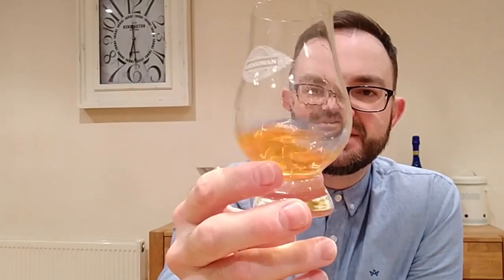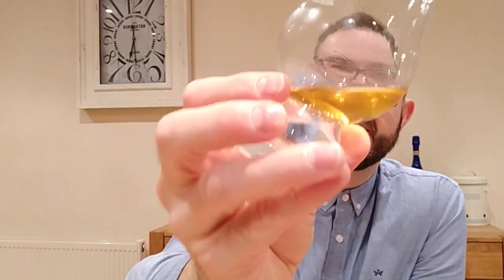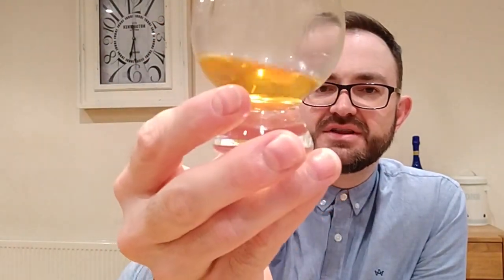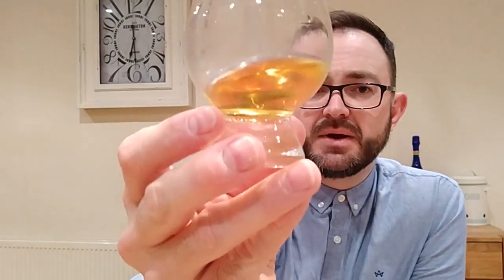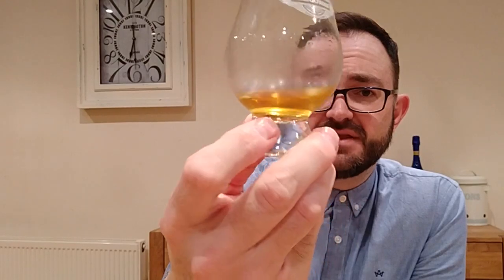Okay, so we look at this guy. The way he moves in the glass is very thick and treacly. See those long sticky legs down the side of the glass. Now because of the cold, the glass is misting up quite a lot, so the color is being lost, but it is more or less the same light amber color of the 15-year-old. There's not a lot of difference in that. So let's have a sniff.